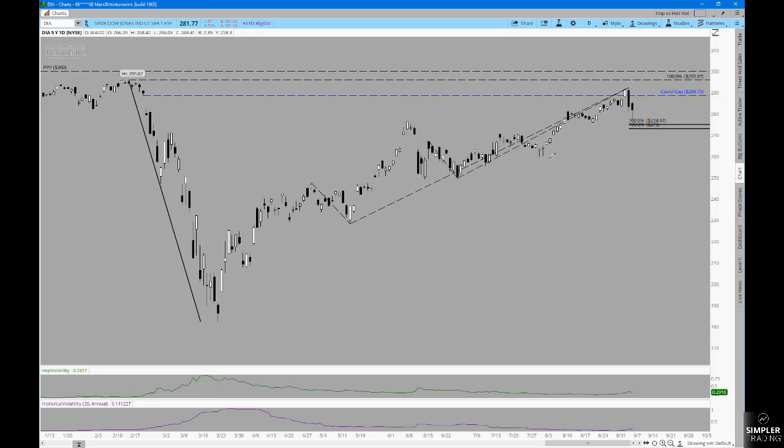I want to go into next week a little bit cautious, more like selling begets more selling a lot of times. So I think that break you saw on Thursday and the weakness on Friday, you've got to give it some credibility, and there may be a little bit more of that to come through. But I don't think we're going to crash into September 11th.